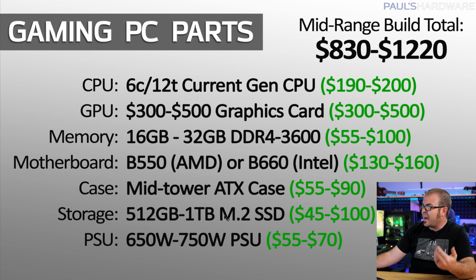Storage is always easy to add and upgrade to a system, so you're welcome to take an existing maybe 1 or 2 terabyte hard drive that you have and add it to your system if you need more storage. But to get by and to get off the ground, you're going to need at least one SSD, and I recommend going with an M.2 NVMe one because that will give you better speeds for your operating system and whatnot. And a 512 gig again will get you by, but you can upgrade to 1 terabyte for $90 to $100.